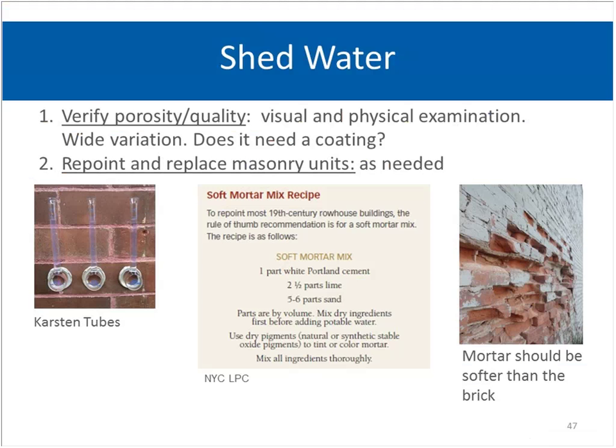The next part of shedding water is to verify the porosity and quality of the bricks. Even face brick, meant for outside exposure, can have a wide range of quality. Conduct a visual and physical inspection first. If there are concerns about porosity, we can do a variety of tests. One can do Karsten tube tests, quick on-site absorption test that's readily available, shows how slowly or quickly the brick is absorbing the water, shown on the left.